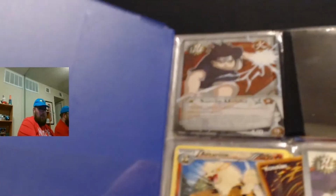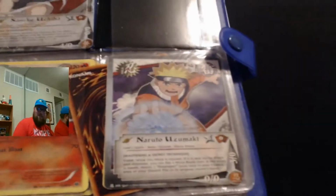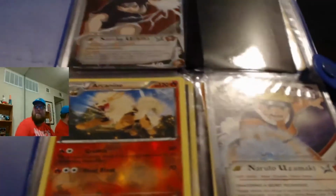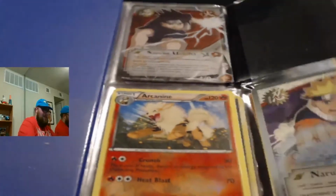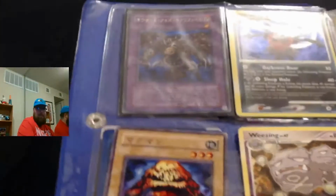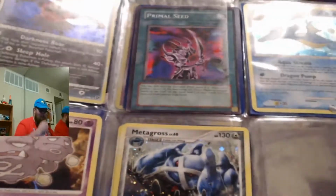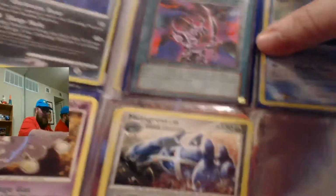Okay, so immediately we have a Sasuke Uchiha card and a Naruto Uzumaki card. And a Yu-Gi-Oh card hanging out. Don't ask me why they're in there. I couldn't tell you. Reverse foil Arcanine. There is a Japanese Thousand Eyes Restrict, a Darkrai, a Weezing, Kingdra, Metagross, you know, another Yu-Gi-Oh card. And, you know, the pages.